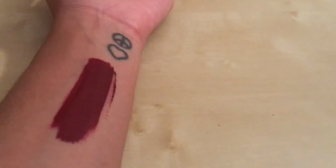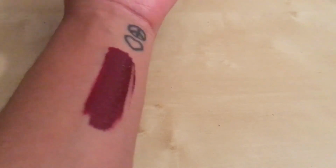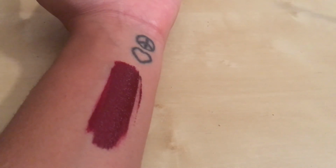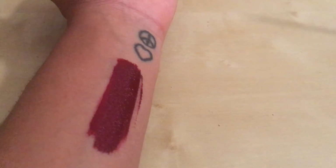And as you can see, full coverage. It's full coverage. And this is a true red. I mean, it's a brick red. It's beautiful. When it dries matte, again, this is liquid to matte, so it's going to dry matte on your lips. And it gives a really nice, warm shimmer tone to it. It's beautiful. It almost has a yellow base. You can see a little bit of yellow in it, and then this red over it. And it's beautiful.